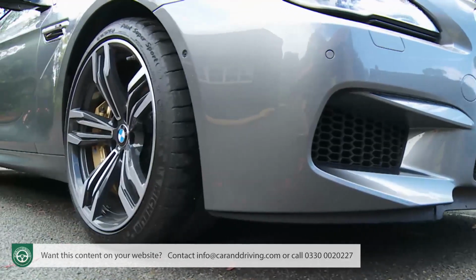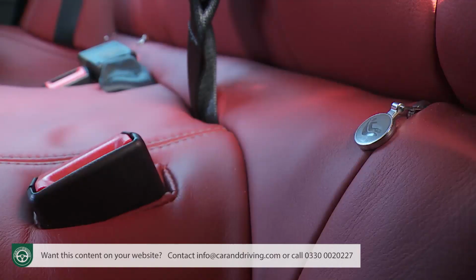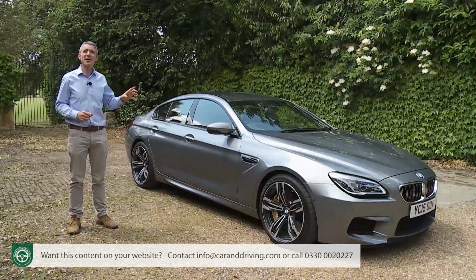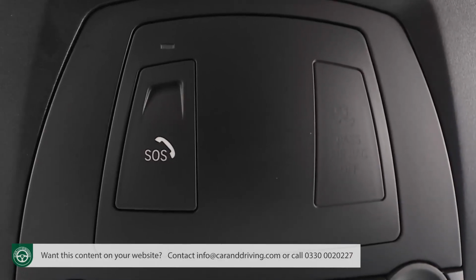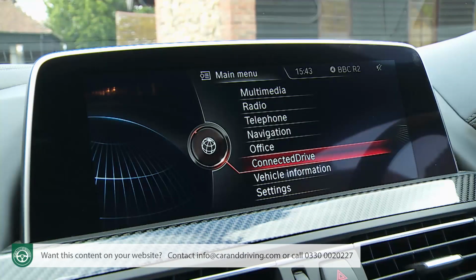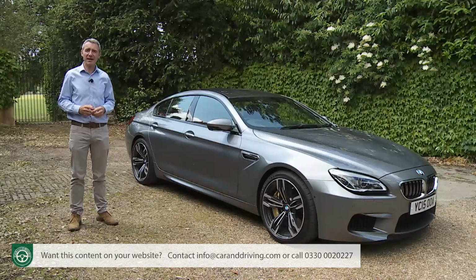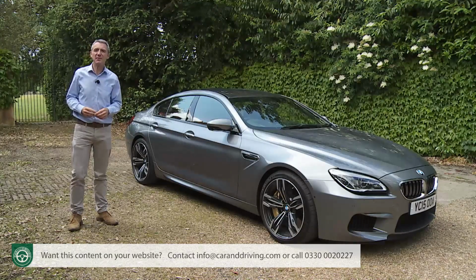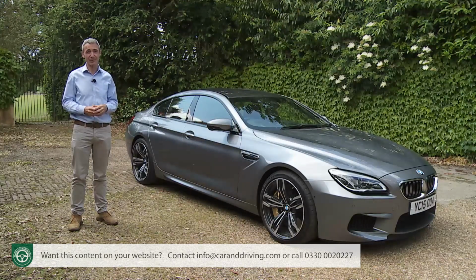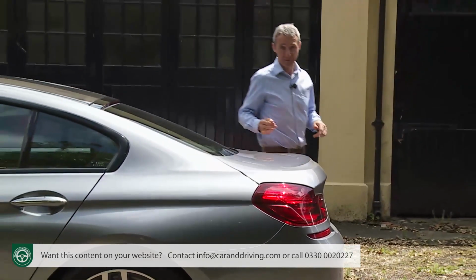Other standard safety stuff includes a tyre puncture warning system and ISOFIX child seat fastenings, but my favourite feature is the standard BMW emergency call setup that comes as a standard part of that connected drive system I was telling you about earlier. This will automatically summon help in an accident, alerting the emergency service to your exact GPS location. Could be a lifesaver. On to extra cost safety features.